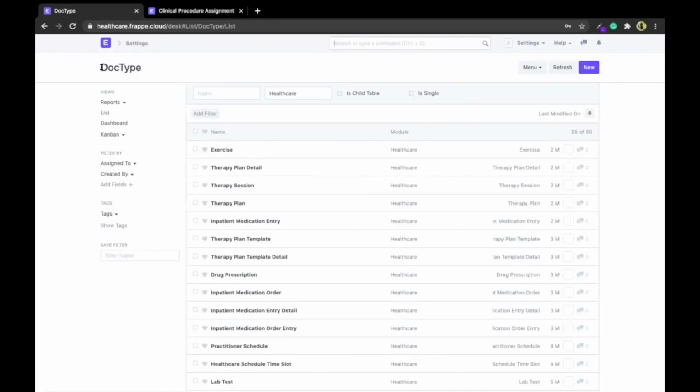For that, I have to navigate to a doc type. A doc type essentially creates a table in the database and also renders a view for me. So all the forms that we have seen so far are essentially called doc types in the Frappe framework or ERPNext.